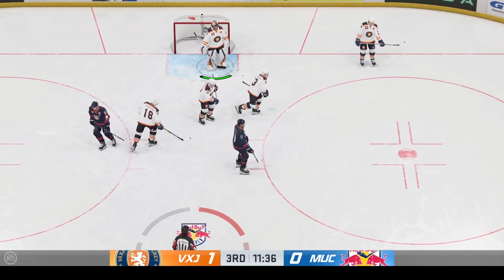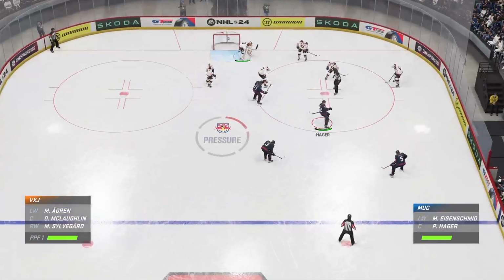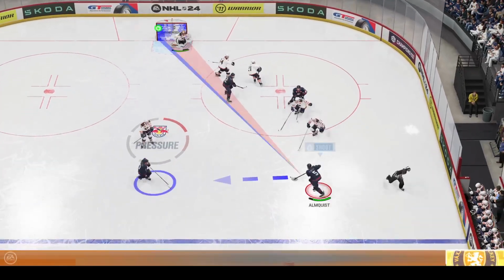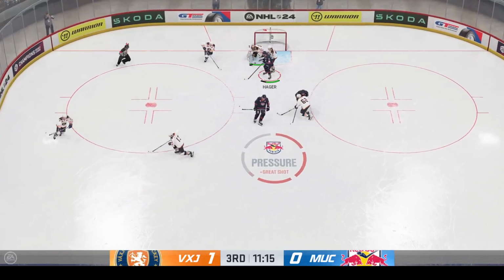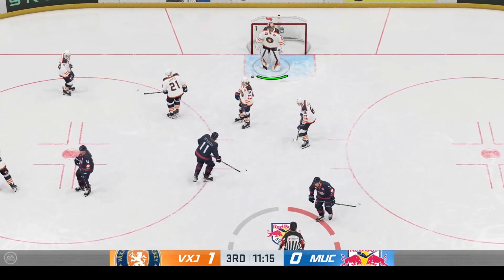Well, he's been one of their best players all night. A reason why they're leading here in the third, James. But it's not just about the save. It's about managing the puck and making the decisions when to hold on. Takes possession of the puck off the draw. Grabs the puck. Slides the puck down low. That opportunity's rejected. There's the whistle as the puck is frozen up.